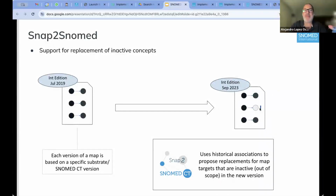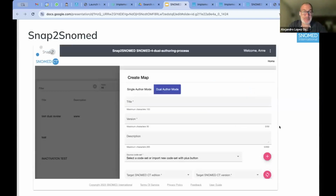So the new version of Snap to SNOMED helps you do that. It helps you detect the errors. It helps you fix the errors, the inactivation, by using the historical association. This is how it looks.